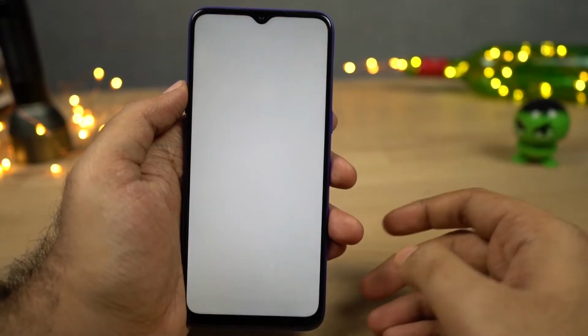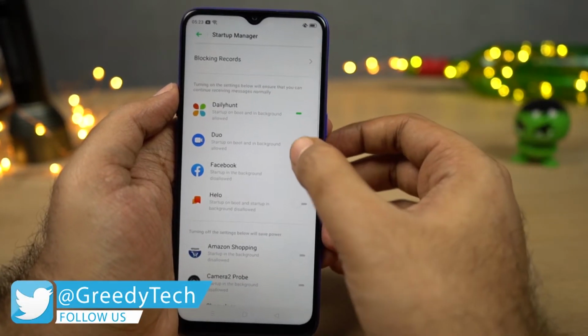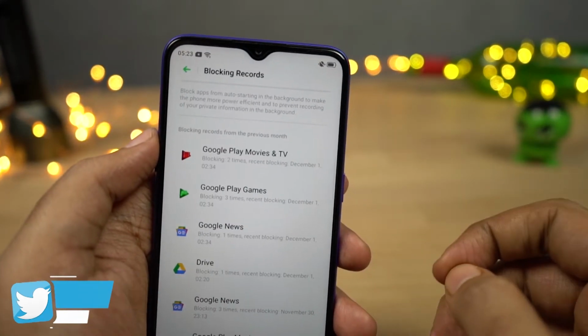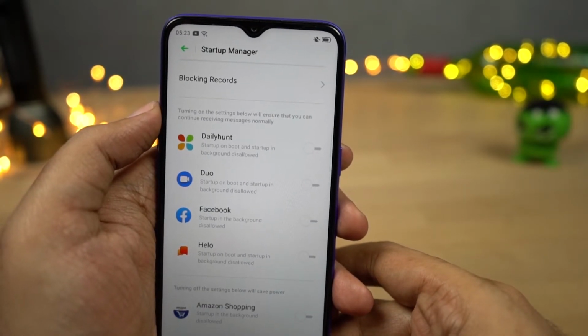Next we have Startup Manager. Just like the name suggests, it's a feature that allows you to stop applications from auto starting in the background. Most of these applications automatically start in the background and then drain your battery life. For the most part, only applications like maybe Instagram or WhatsApp need to be allowed to auto start. So you can disable auto start permission for all these applications and further improve the battery life.